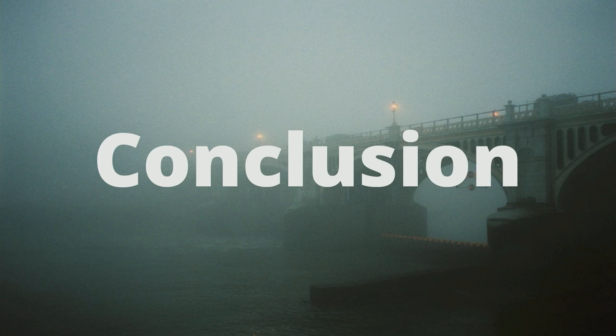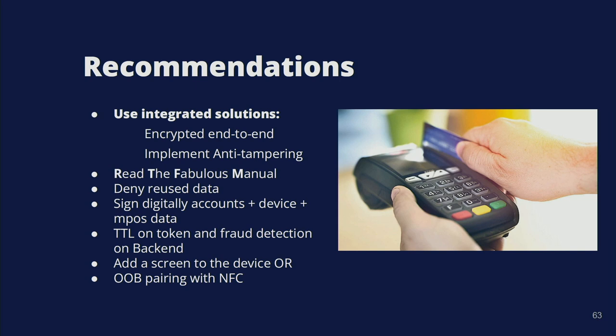So conclusion. Well, final thoughts. Companies should use end-to-end encrypted solutions that implement anti-tampering measures, and it's important to read the manual to know how to implement the DUKPT standards in this case. And reused data should be denied for known reasons. And it could be good if an expiration or a TTL could be added to this encrypted card information so that no one can reuse it later.